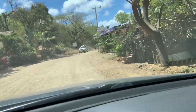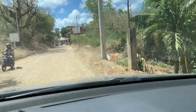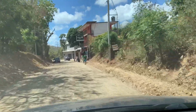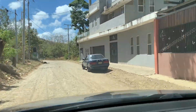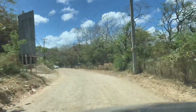And there's also a nice little convenience store here that you can buy some stuff at if you just need something basic and you don't need the major grocery store. And there's another one right here, so you've got 2 little convenience stores all very close without having to go back into the main part of town.